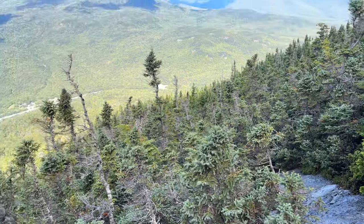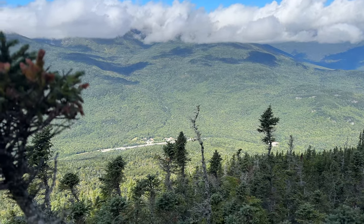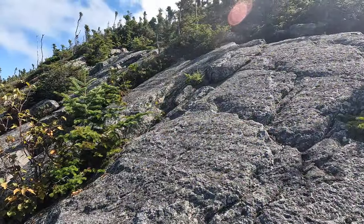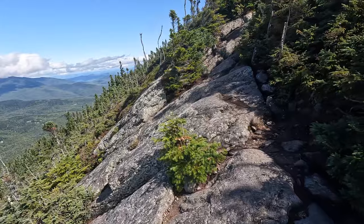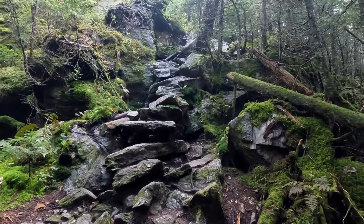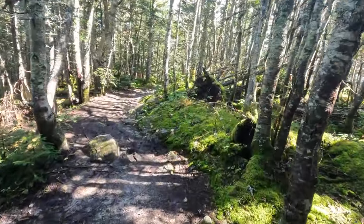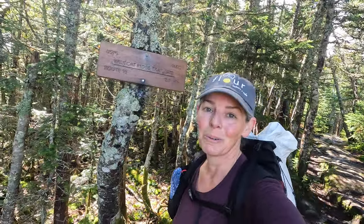Came up here and then it's this nice view. And I can see down to Joe Dodge Lodge, Pinkham Notch Visitor Center, which is where my car is. I really love this part. It's beautiful. This looks very black and spooky up here. It's dripping everywhere. Hooray, I made it. 2.1 miles, that sounds about right.